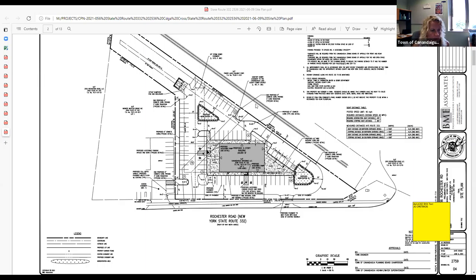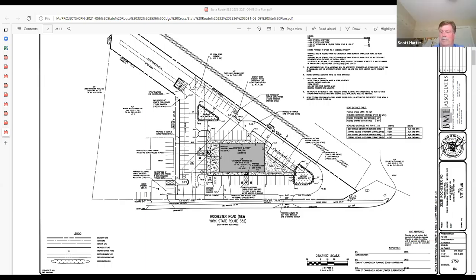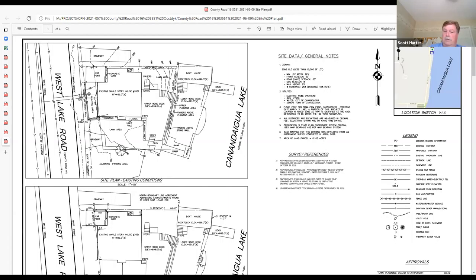Hi, Scott. Hi there. How's everybody doing tonight? I'm here via Zoom, as you know. I also invited our landscape architect, Peter Fernandez, who was logged in as well. This is a small parcel, as I think you can tell from our drawing. It's about a tenth of an acre, roughly 4,000 square feet, and it's got quite a bit of coverage.